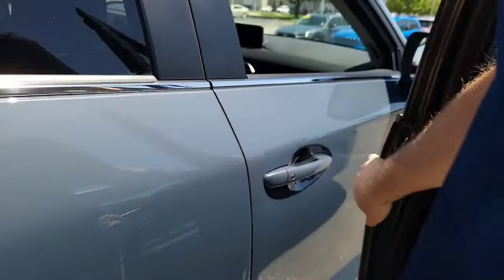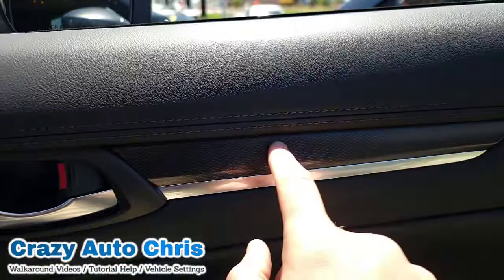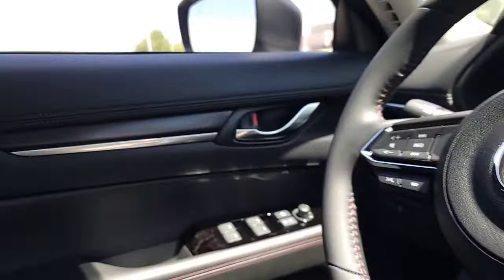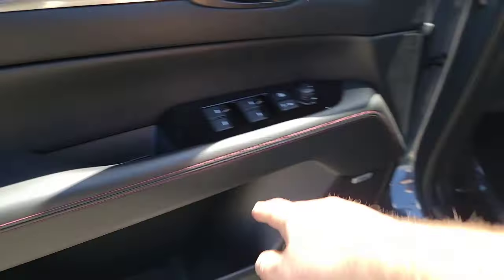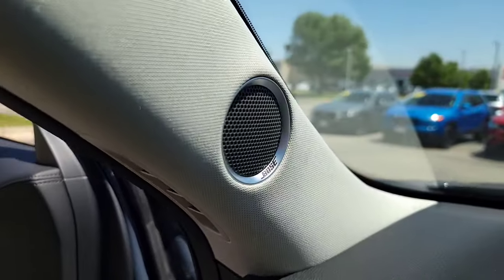Now as we get over here on the carbon, nice black, silver lining. It's gonna go there on the doors. That red stitching is going to continue here in the front. Let's get on the other side quick for you guys. Red stitching. Now, one other thing to point out, you're going to have a Bose sound system with this, while the other one's not going to have the Bose. So the carbon gets Bose sound system.